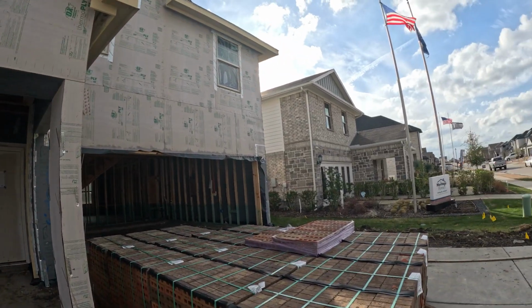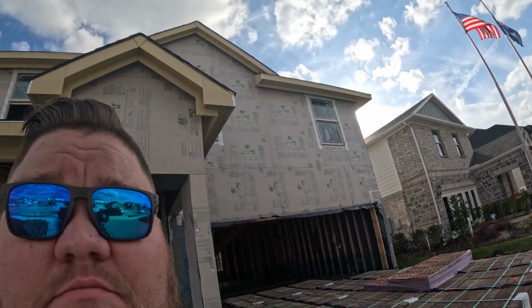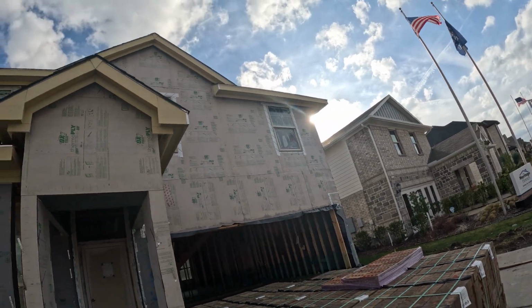We've talked earlier about Meritage and how I feel about them, their radiant barrier, the spray foam insulation at a lower price point. I think they're a really good buy. Same thing on a Trophy home. Just personally, their style's a little bit unique, so you just kind of got to understand that that's what you're getting when you look at Trophy.